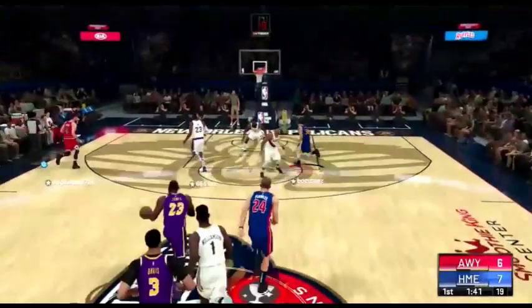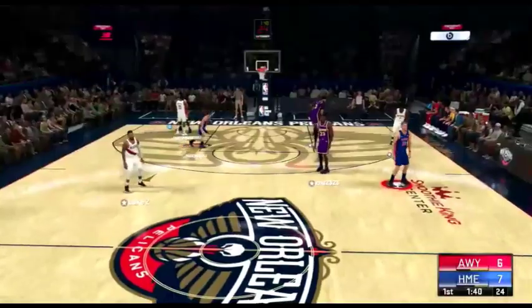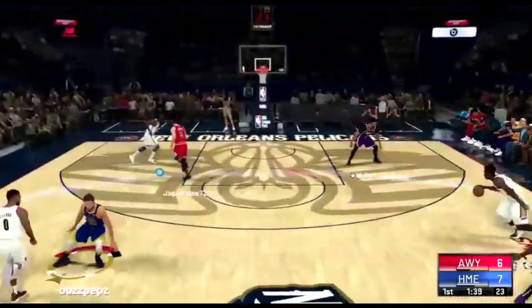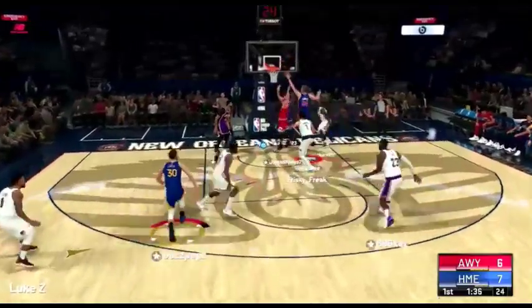Well, what did Coach tell us? We wanted each guy to contest shots and rebound tonight. That's exactly what we just saw. And we're approaching about 3.5 minutes played in the first quarter. The layup off target.